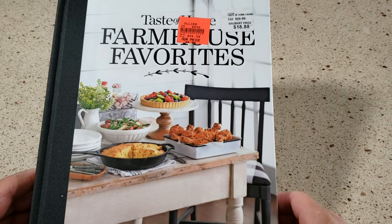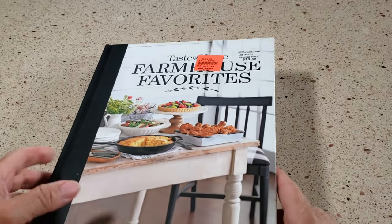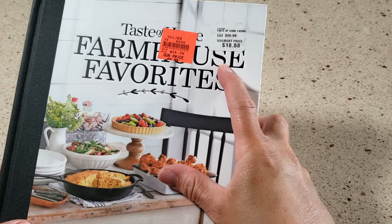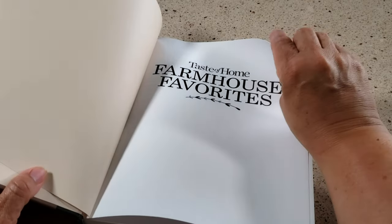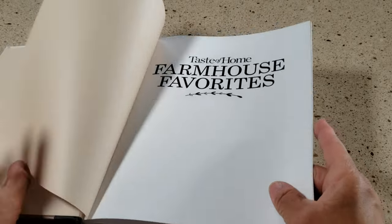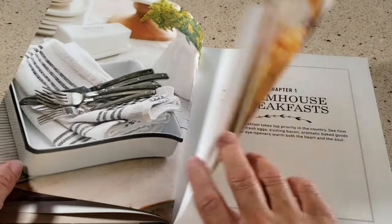So also on the Taste of Home front, we have this Farmhouse Favorites. This too at Walmart was $18.88, and at Ollie's it was $5.99, so that's pretty cool. So I guess this just means like country cooking. Is that what Farmhouse Favorites is? Ooh, that looks really good. A Taste of the Country. Of course, we're going to have a barn there.